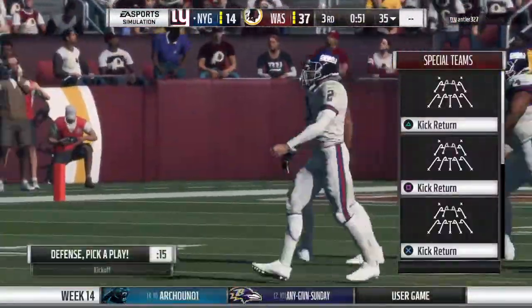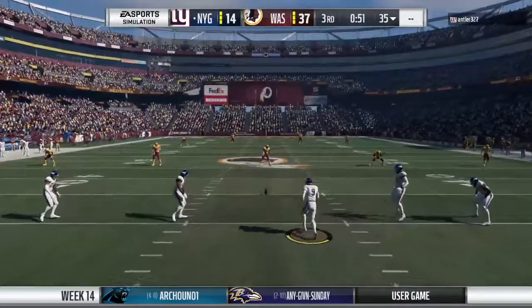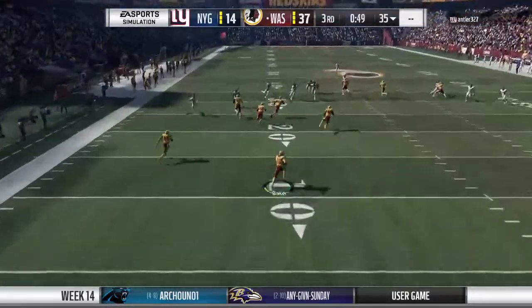Elsewhere, a third-quarter score. And you saw the score at the bottom of your screen a moment ago. We got a good one going on there. We'll keep you updated on that one as it progresses. This is taken at the 3.